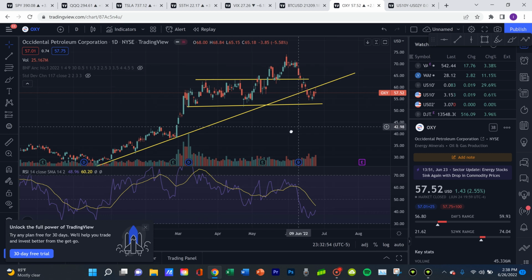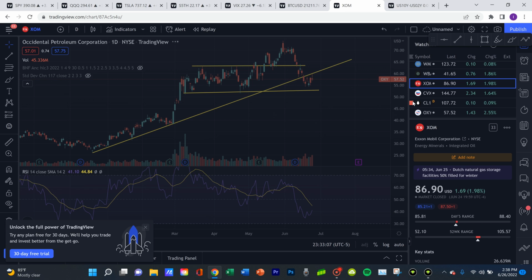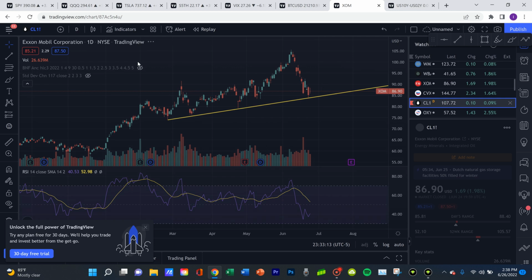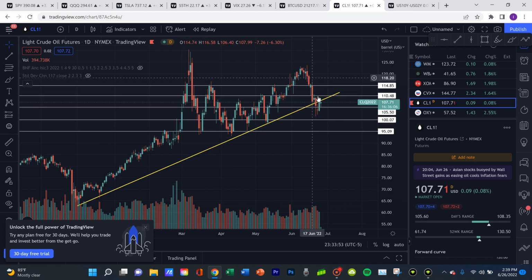Something else to look at, like I was mentioning before, is the oil stocks as they have been getting a breather. So whether we look at Exxon or we look at CVX, we're at a level of support. And we also look at crude oil futures. As you can see, we've had this trend line hold, ultimately broke below it, and we're retesting it once again. Could we get back above it? If we can, we could expect gas prices to rise once again. If not, then we can expect them to continue to fall. It's something good to keep in mind.